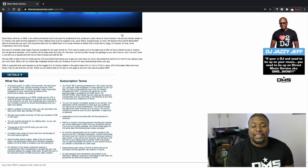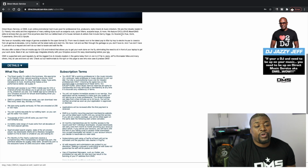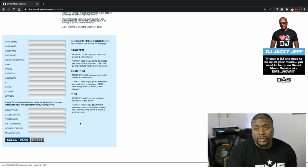I like that because that means they are catering specifically to us. You can see here that when you scroll down, here is the application that you're going to complete. Down at the bottom, you have to put in your information, and they verify all of this stuff: your Facebook, your Twitter, your Instagram, your Mixcloud, your website. They go verify that stuff to make sure that you actually are serious and in the music industry.